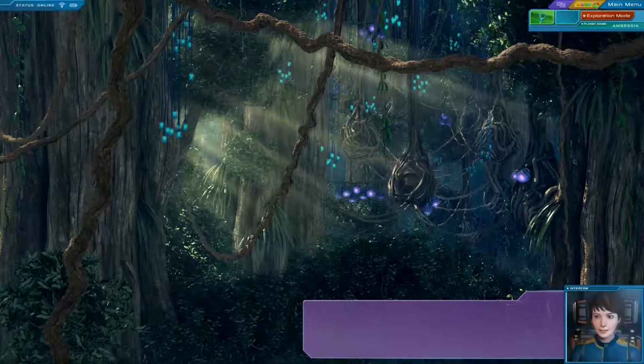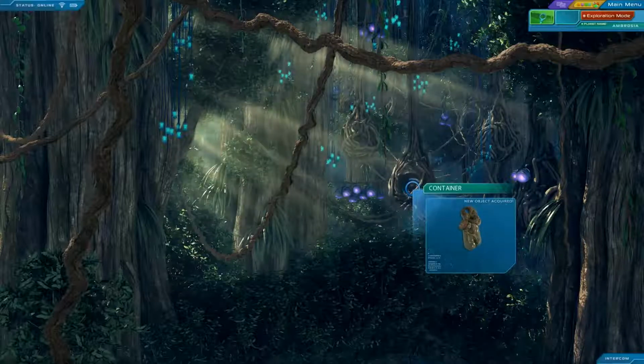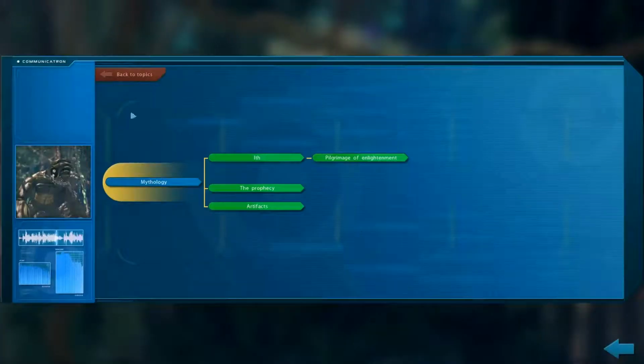Okay. So if we get a glass vial... Oh, wait. There's a purplish container. Handing it to Mobot, not signifying that he should take it. Okay. We have the vial, yeah. If you are the one destined to free those artifacts, bring them to me. I will reward you with an artifact of wisdom. Yay! We'll be wise. All right, let's go back to the topics.